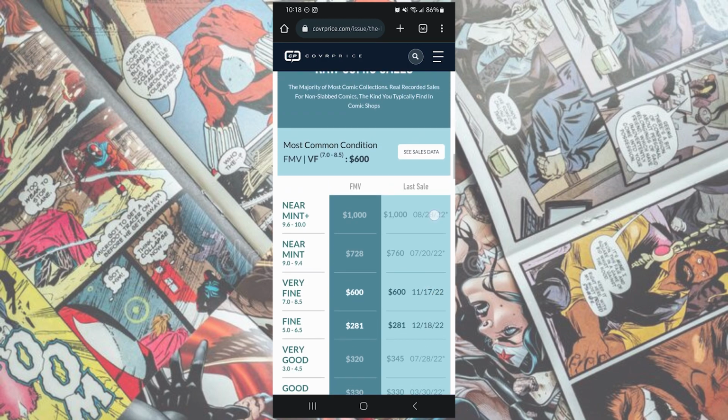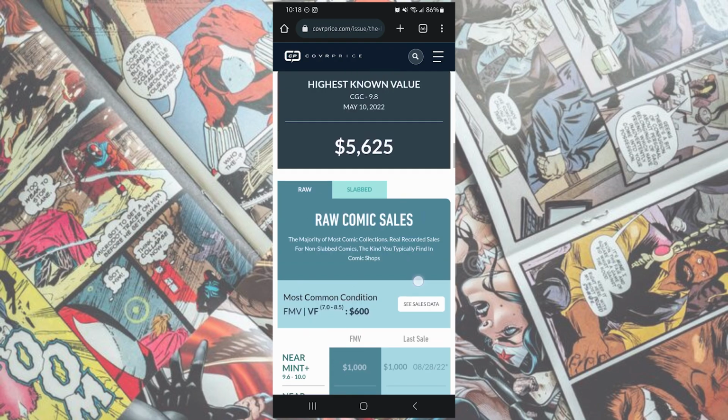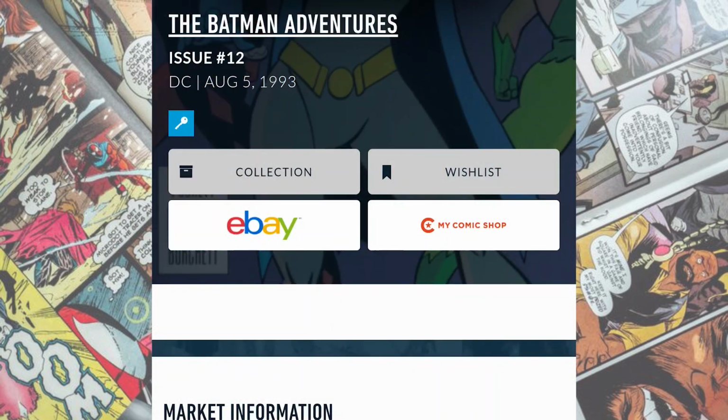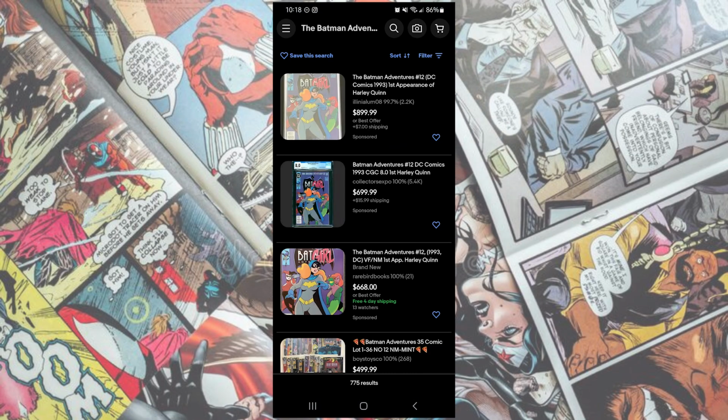So let's say that you don't necessarily believe that, or you want some additional information. You can actually go up to the top up here, and you can see where there's links to eBay and My Comic Shop. So let's check on eBay real quick. So again, we have a very fine Batman Adventures 12. What it will do is take your search result and put it into the eBay app.